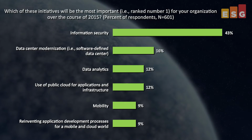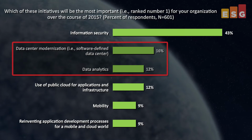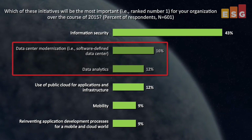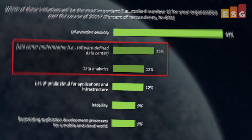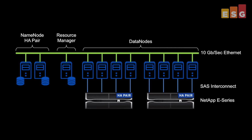ESG research reveals that software-defined data center and data analytics initiatives are among the top priorities for CIOs, trailing only information security in ranking. With NetApp Solutions for Hadoop, SAS-attached NetApp E-Series storage replaces traditional direct-attached internal hard drives within a Hadoop cluster, and the storage components are completely transparent to Hadoop.